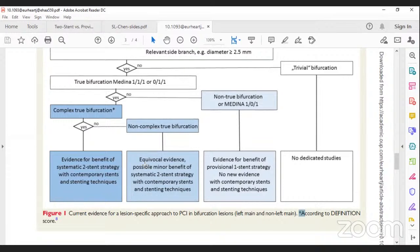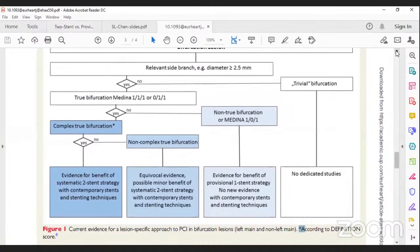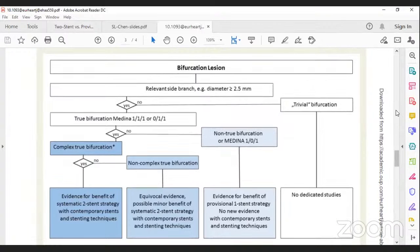Possibly a minor benefit from the two-stent strategy coming from the DK Crush 5, from the DK Crush 2, and from the Nordic-Baltic 4. Possible minor benefit. These are 3 trials that showed you the benefit of two-stent strategy versus provisional: the DK Crush 2, the DK Crush 5, and the Nordic-Baltic 4. But against those 3 trials, you have another 100 trials that tell you that provisional stenting is better. So they say here, there is equivocal evidence. So this is a very nice flow chart that I wanted to share with you. Back to Karim and Haitham.